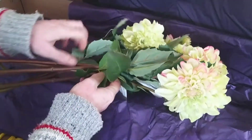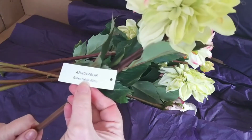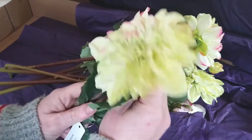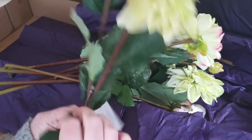And the last lot of flowers that I bought were these dahlias. So again, dahlias are a really fashionable flower at the moment. These are 60 centimetres long, described as the green dahlia, but they've got a little fleck of pink in, and as I turn the back of the flower over, you can just see that lovely detailing on the back.